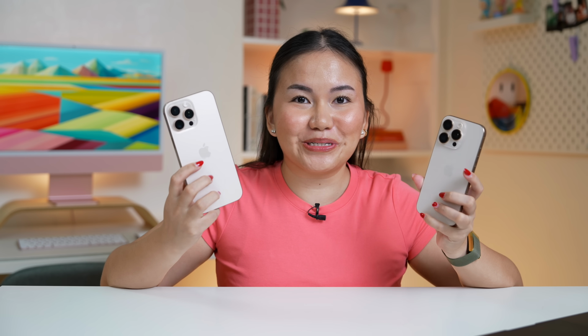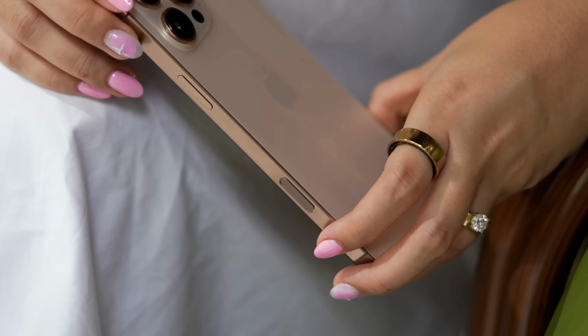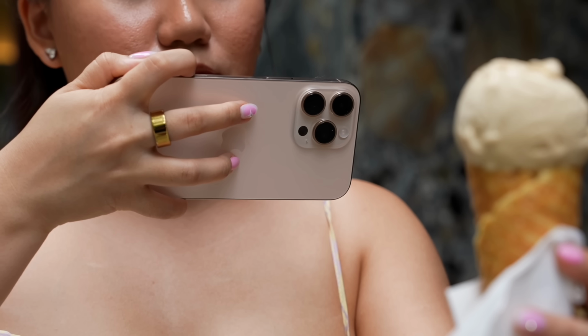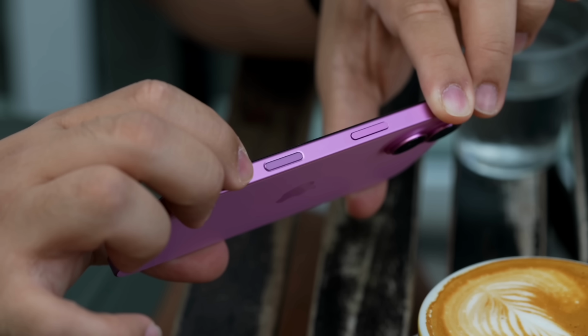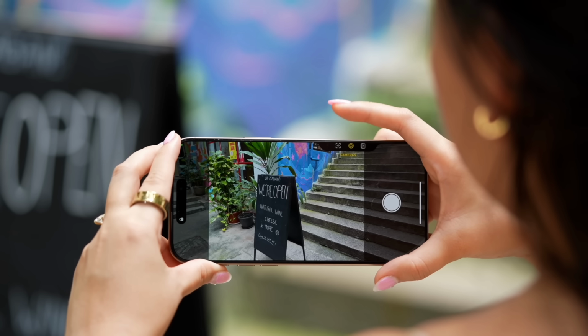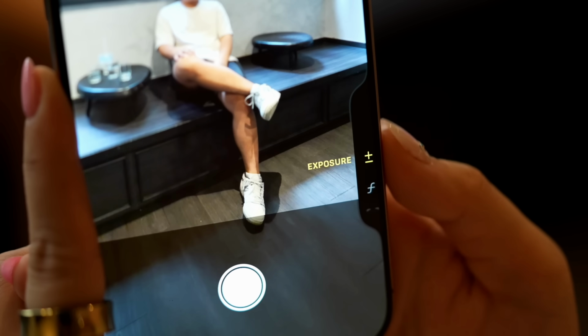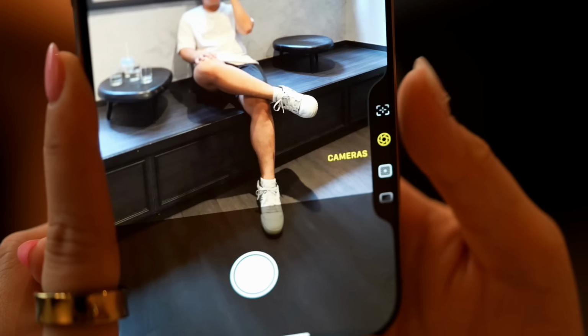Okay, camera control button. Again, ito yung isa sa mga pinakamalaking addition nila with the iPhone 16 series. Hindi lang dito sa 16 Pro and Pro Max meron siya, but as well as on the regular iPhone 16. It can be pressed, tapped, or even swiped. You can take a photo or scroll through a tiny pop-up menu of your camera settings.